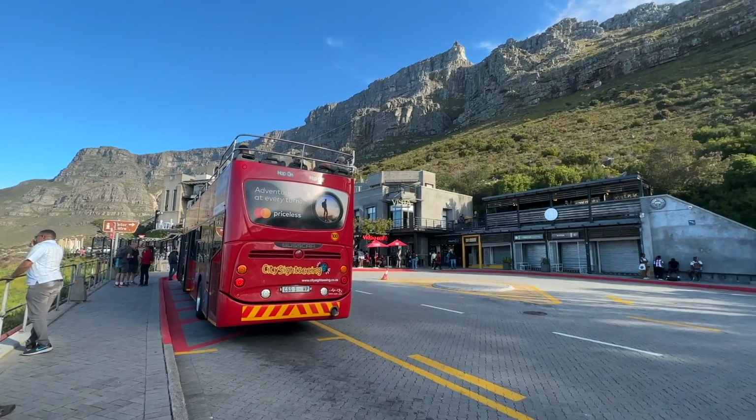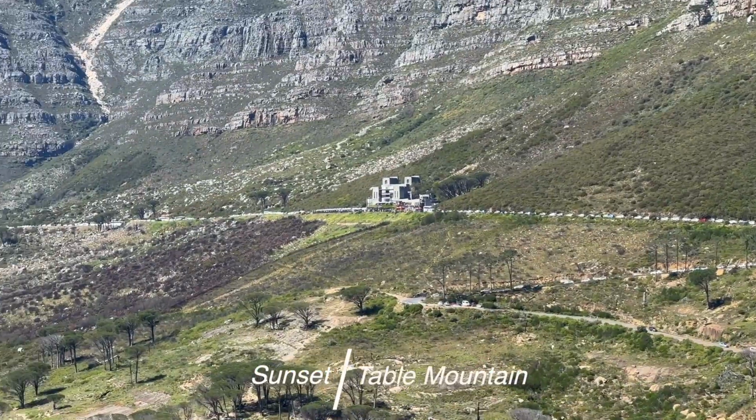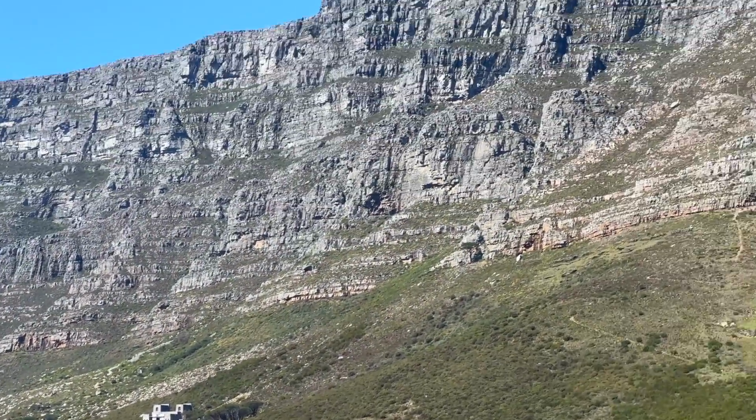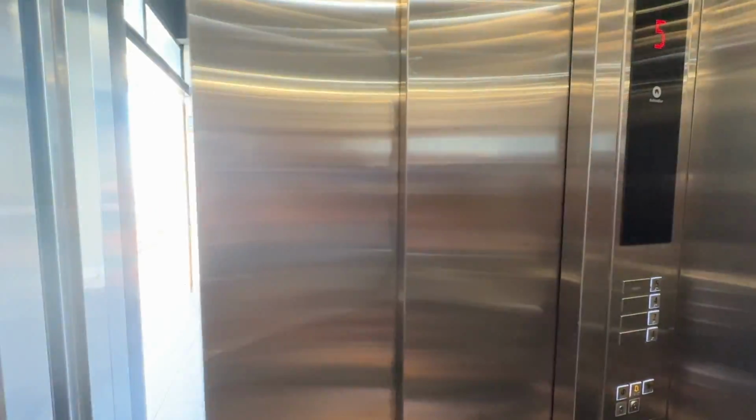Finally, with just a day, there's one thing you absolutely cannot miss, and that's Table Mountain. Wow, that is the current queue for Table Mountain's cable car. You can hike up, or if you've already done Lion's Head or you're short on time, take the cable car up for about $18 return.